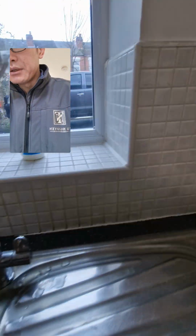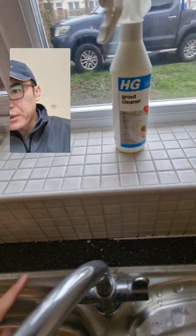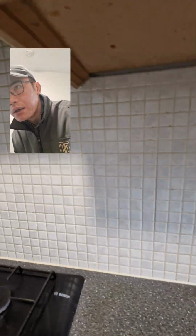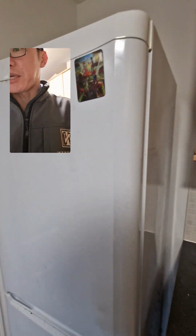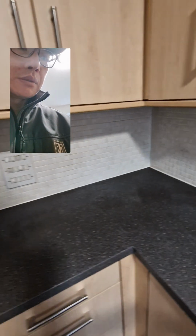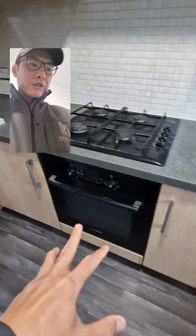That needs to be cleaned. This silicone needs to be removed and then resealed. All that silicone again needs to be done. All this just needs to be cleaned, potentially be regrouted, but we'll see once it's cleaned. This needs to be cleaned. Yeah, we just have to clean it. We'll leave it there for the tenant. Also, the deep cleaning there, but that's not for the builders.